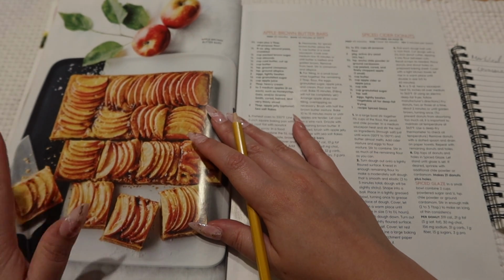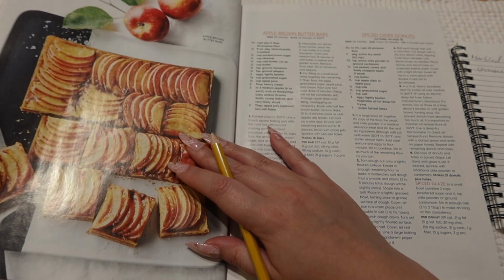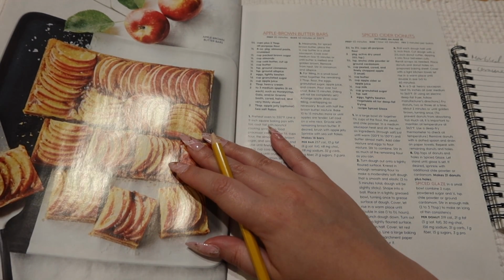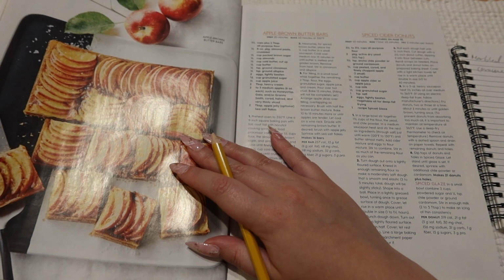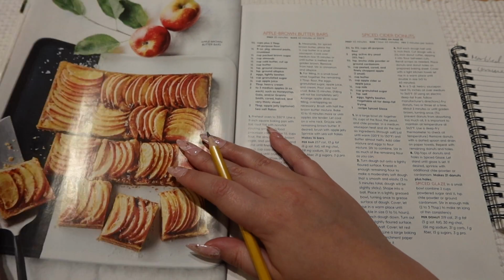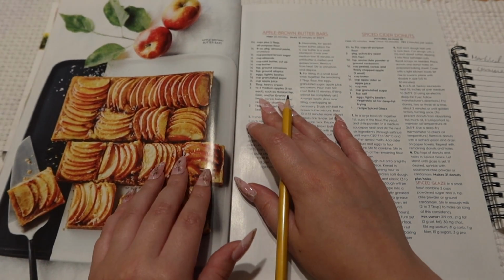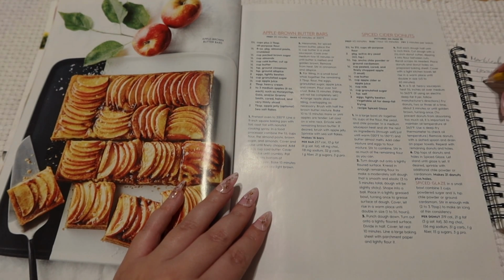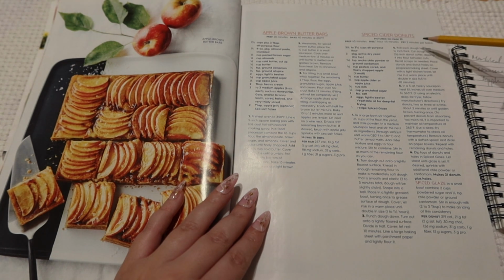Apple brown butter bars. Okay, I definitely want to write this one down. Look at how beautiful that is. It has brown sugar, almonds, butter, cinnamon, allspice, sugar, heavy cream, almond paste. That's different. And of course, I love to make these things, but I'm like, how am I going to find almond paste, you know? I guess I could look it up, but I'll write it down. Apple brown butter bars.